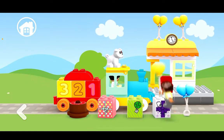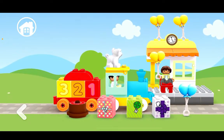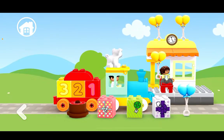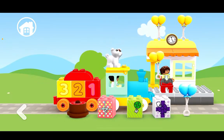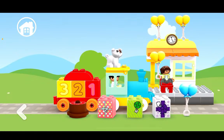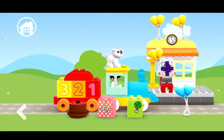Bobby, please sit down on your chair. Thank you. Let's take a present to Bobby. We have three presents. The first one is in a white box with purple stripes and a bow. Take it, Bobby. Oh, it's a rainbow.